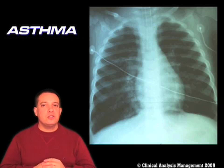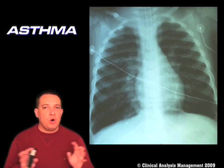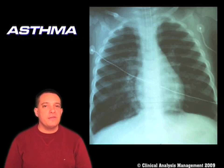The second thing that you'll note on this chest x-ray that really tips you off that this patient's really hyperinflated is you don't see a lot of pulmonary markings. The lungs look very, very black.